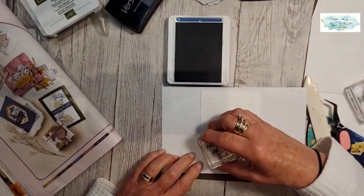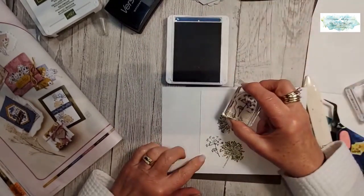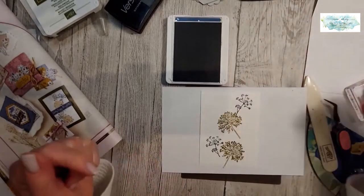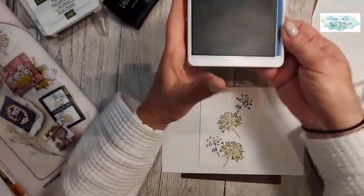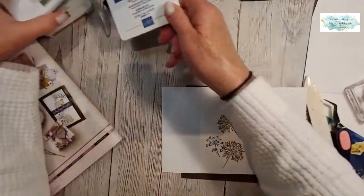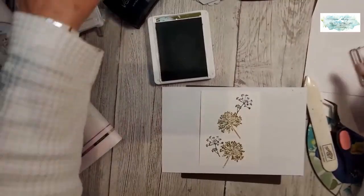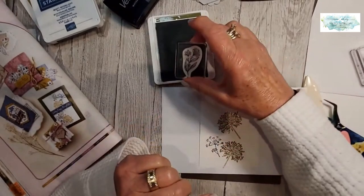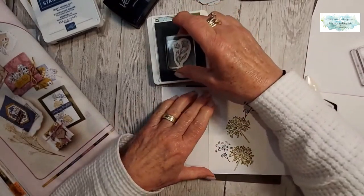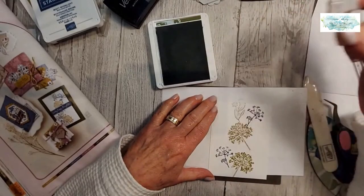So I'm going to do one here. And I'm going to do one here. Okay. And then I'm going to grab Mossy Meadow. And the Mossy Meadow is this cute little flower. This is really a sweet little flower. And you don't really see the flowers at the top of the card. They've kind of stamped it off the card like that.